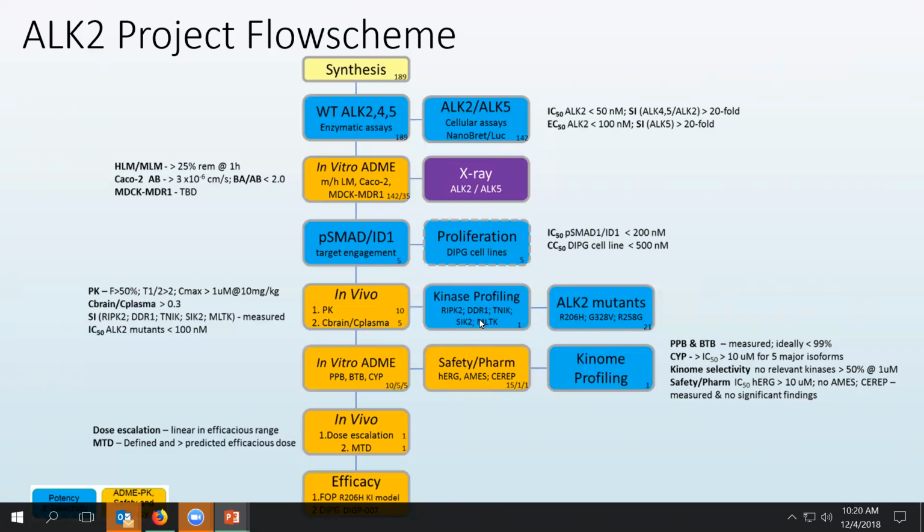So we haven't tested very many compounds in this panel yet, but what we see generally is that our series is really quite clean against other kinases, and I'll show you some data coming up for that. But we can and we should profile more of our compounds through this once we identify additional promising compounds.